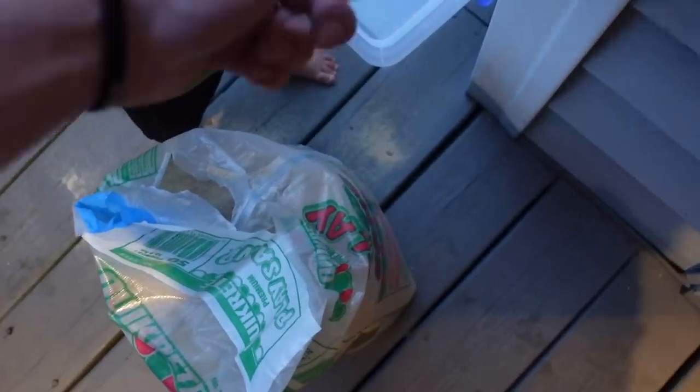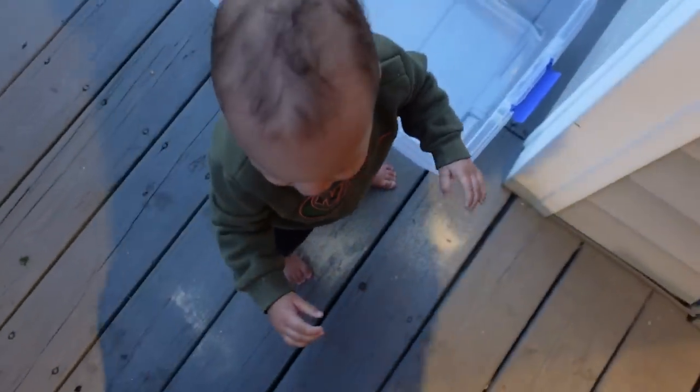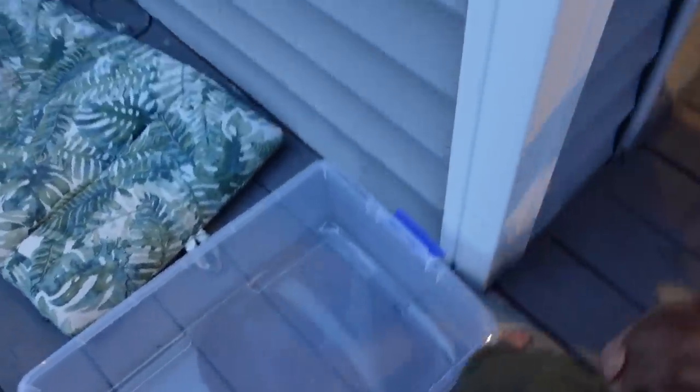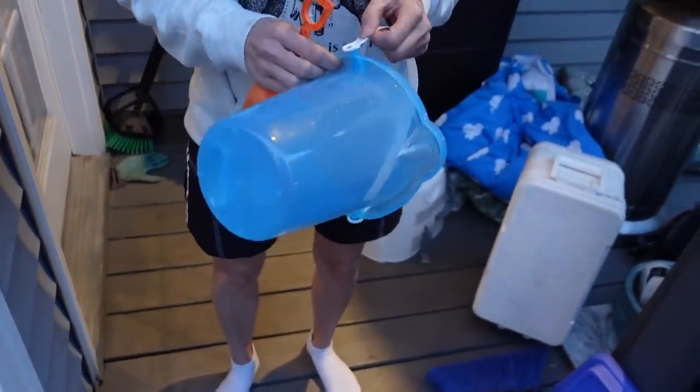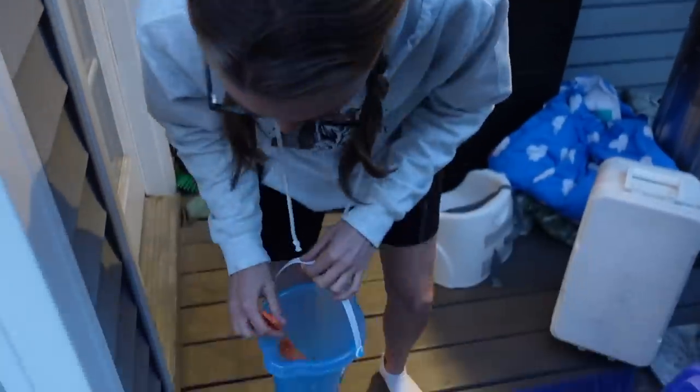Can you put it in the bucket? Here, let me pour it in for you. Look at him standing. You're a rock star, bud. Okay. Look what else we got. Oh, yeah. We stopped at the dollar store, and we have a couple more things we got to show you guys. A little taste test.